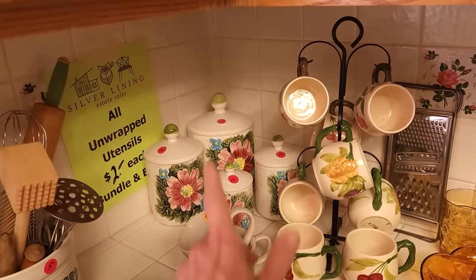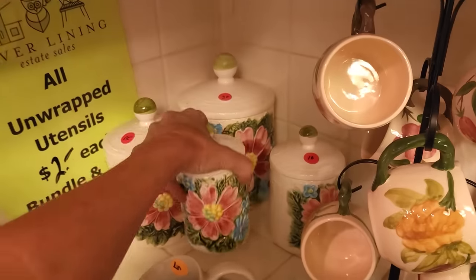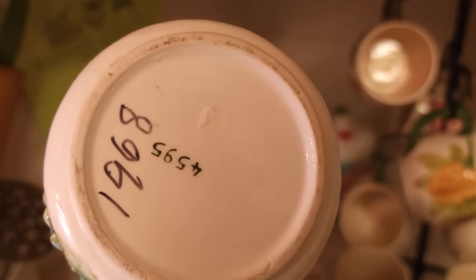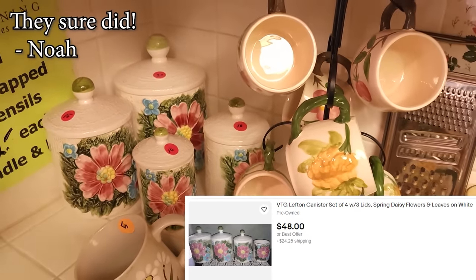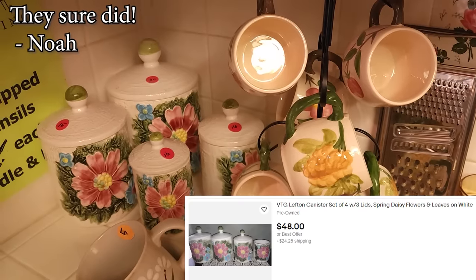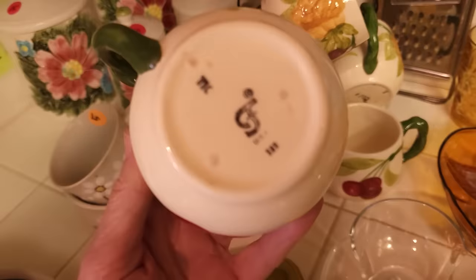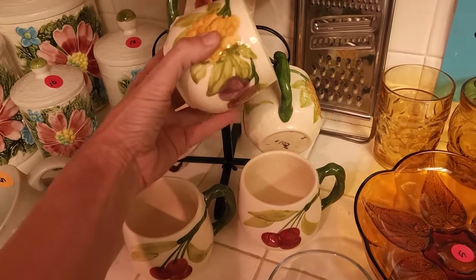Oh, those canisters are beautiful. Who makes you? This is 1968. That looks like a Lefton number on there, though. Did Lefton make canisters? I don't know. These mugs are sweet. They are Franciscan. Those are cherry. I guess they're all cherry.